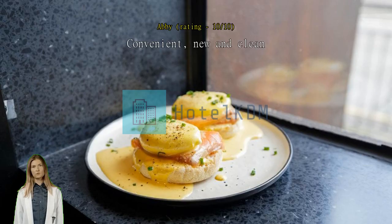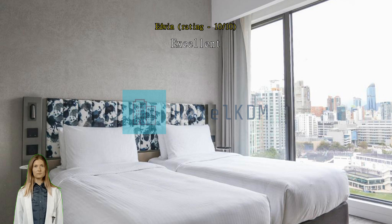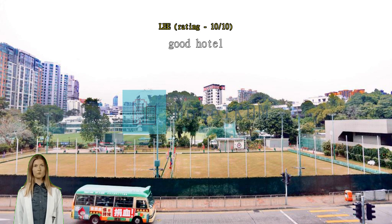Excellent. Best in the area. Good hotel. Friendly and helpful staff. Good location and hotel is clean. Expensive but impressive. Kimberley Road, Cameron, Carnarvon. K11. Wi-Fi.